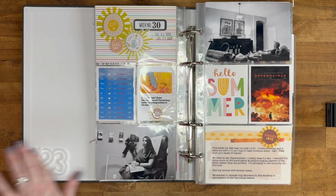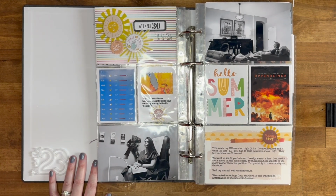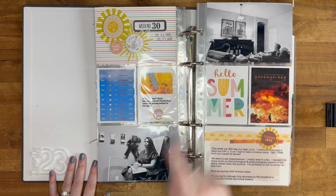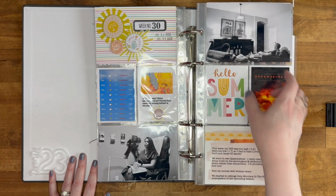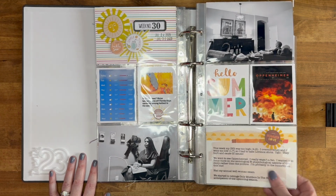I went to the doctor. I usually go to all of my annual doctor appointments in the summer. This was us in our room listening to music. We went to see Oppenheimer.